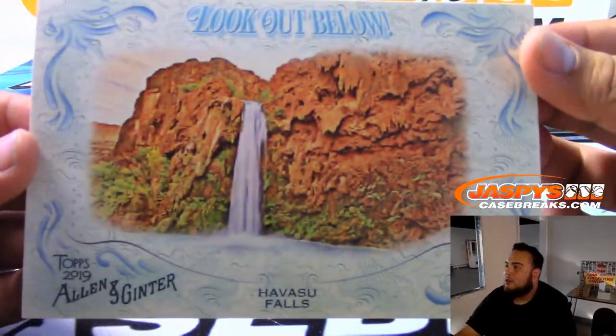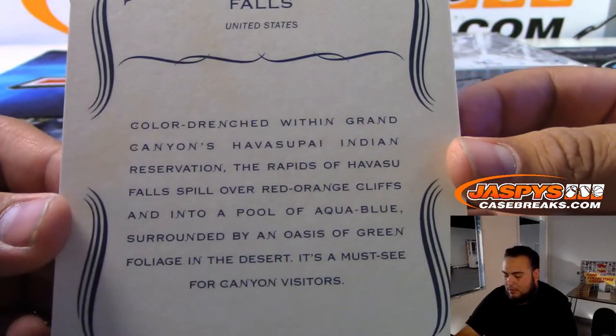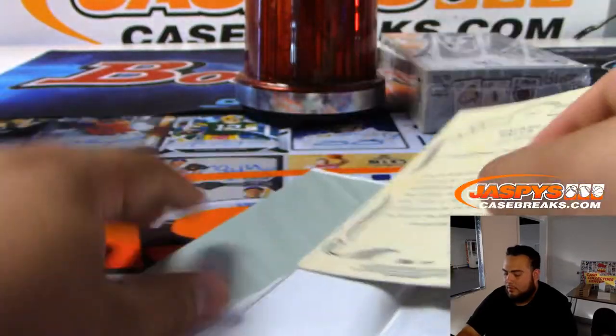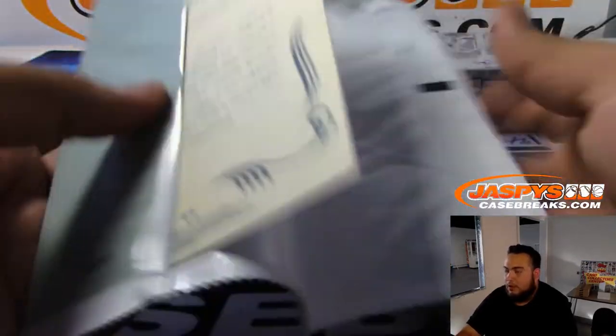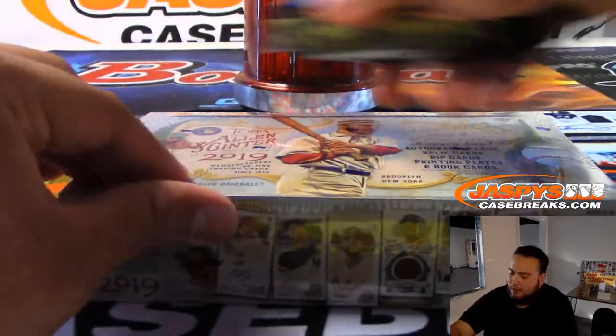Look out below! Havasu Falls. There you go, that'll go to the non-sport. And the last box, everybody, good luck.